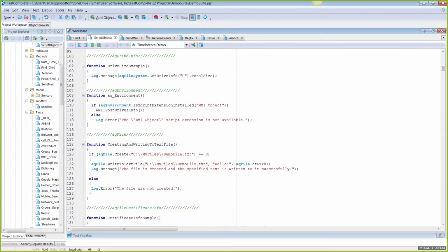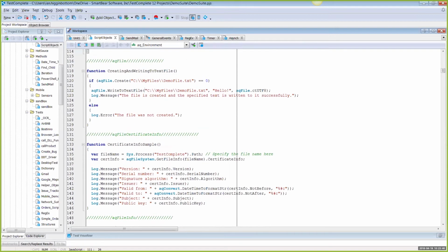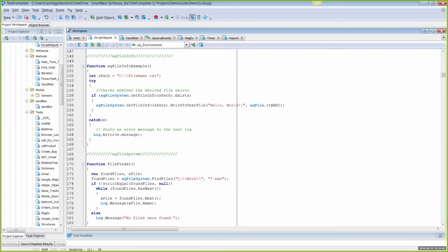All right. So another one I want to point out is aqEnvironment. So maybe you want to ensure that a certain extension is installed within TestComplete. That's how you would do that. That's kind of an edge case, but it's still a helper object. Yeah, there's a lot of neat stuff in here.